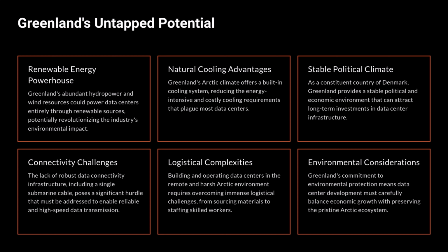Oh, absolutely. Imagine being the company that figures this out, the one that cracks the code on building and operating in the Arctic. The potential is huge, not just in terms of the data itself, but from a leadership standpoint. It's a chance to do something really groundbreaking. It's kind of inspiring in a way, isn't it? This idea that we might find solutions to some of our biggest tech challenges in the most unexpected places. It really makes you wonder, what other Greenlands are out there just waiting to be discovered? What seemingly impossible idea today might become the next big thing tomorrow? It's something to think about, that's for sure.